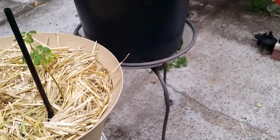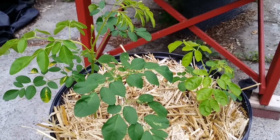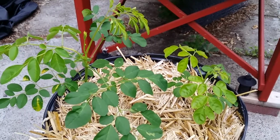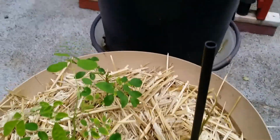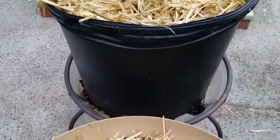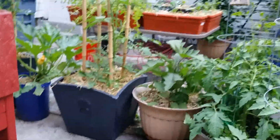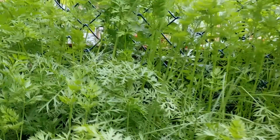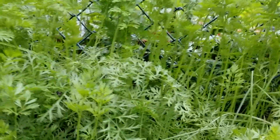Oh, my moringa oleifera seedlings, or malunggay in my native tongue. Tagalog, malunggay, kamunggay in Visayan language. Look at that, and I have a few of these in pots also. Look at this. My patios are covered with food. And those are carrots. Bunch of carrots. This is like succession planting.